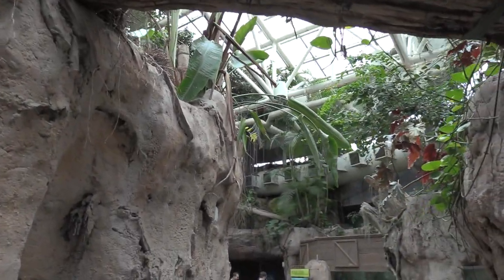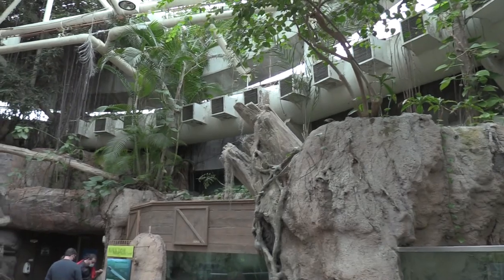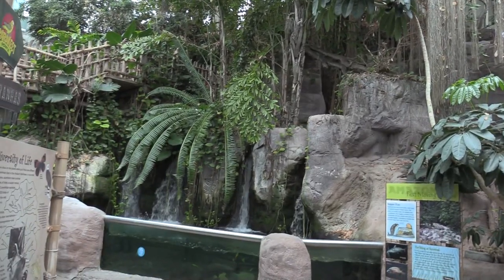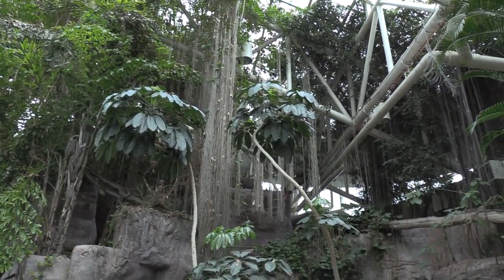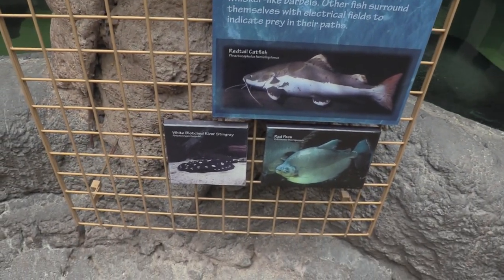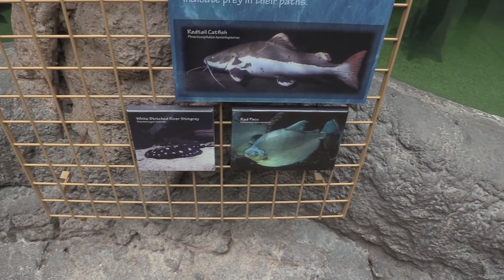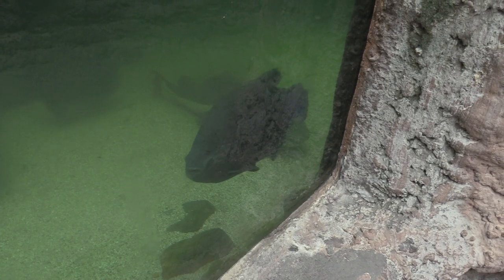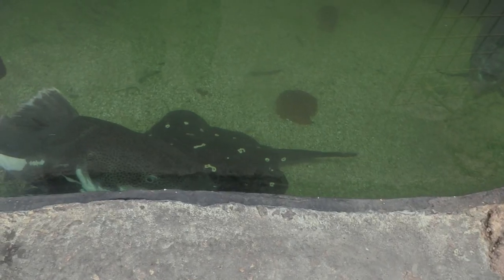The design of this area is awesome though. Look at this place. Wow. This is fantastic. Yeah, so we got red-tailed catfish and white blotched river stingray. I'm sorry, that was the black with the white stripes, or white spots rather, and then the red paku. You can see the red-tailed catfish. And the paku. There we go.